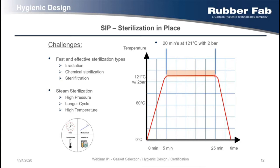In these 20 minutes, there's a lot happening inside of the process, but outside nothing. So this is kind of a bit dead time. But we need this time to really sterilize our system. After these 20 minutes, the temperature is dropping down and we can produce again. If you look back to the sinus circle really quick, the time amount would be bigger. Mechanical use would be maybe retightening the clamps again. Temperature would be high and chemical use would be low because it's a steam sterilization.